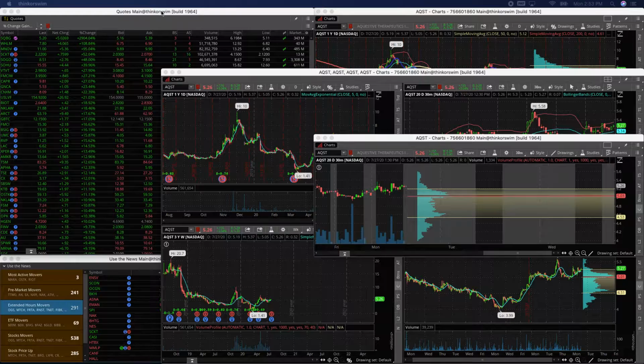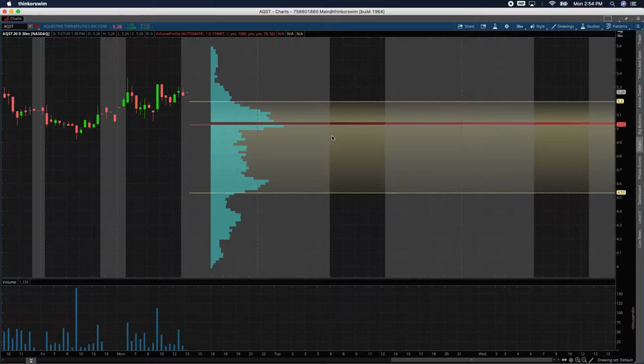Now, I've been bullish on this stock for a while, right? It looked like it was setting up for the majority of last week. So let's analyze it and then see what should happen tomorrow. Again, operative word should. So here we go.